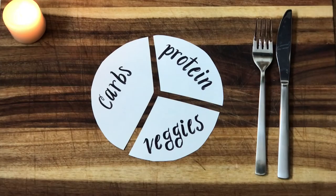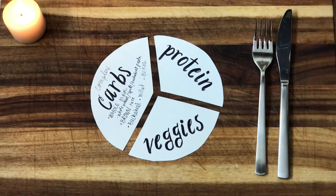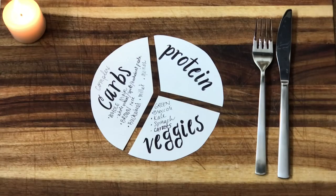Carbs are going to be complex, of course. This means whole grains, whole wheat, spelt, buckwheat pasta, brown rice, buckwheat, millet, quinoa. Those are the areas that you're going to stay in. For my veggies, I like to go dark green veggies like broccoli, kale, spinach, and then also sometimes carrots and other root vegetables. And I like to keep my veggies raw as often as possible.